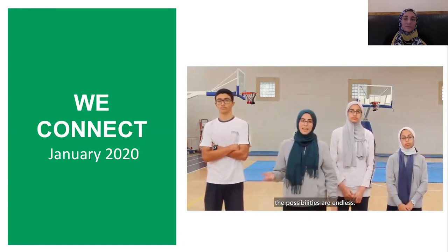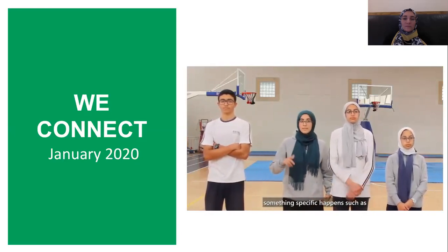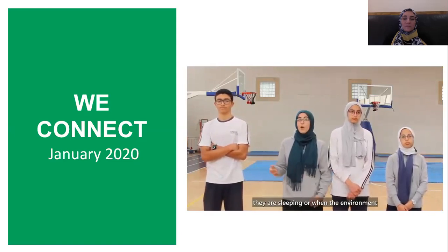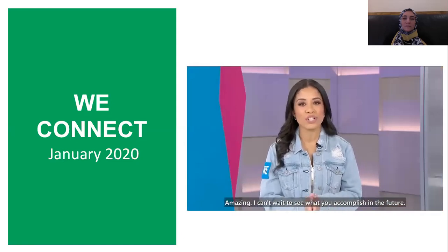The possibilities are endless. And we are also considering adding a sensor to the device so that it can switch the appliance off when something specific happens, such as when a person's heart rate drops to indicate that he's sleeping, or when the environment has reached a specific temperature. Amazing. I can't wait to see what you accomplish in the future.